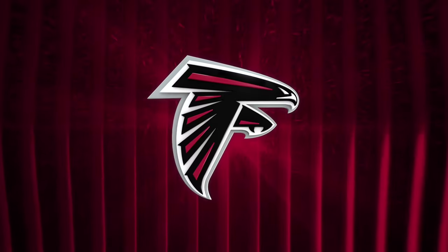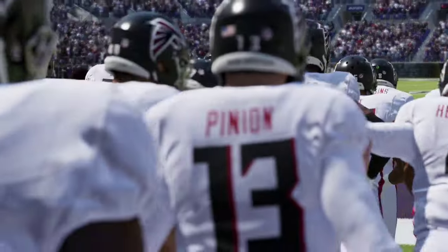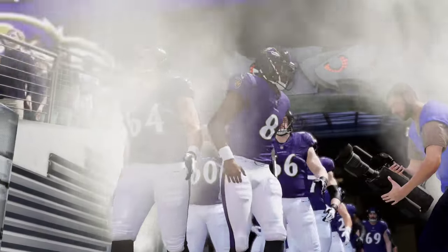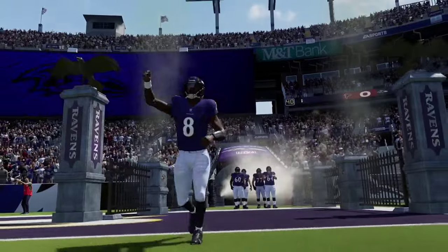EA Sports coverage of the National Football League brings us to historic Baltimore, Maryland, and M&T Bank Stadium. Coming up, we got a good matchup on tap here, as it'll be the Atlanta Falcons taking on the Baltimore Ravens.